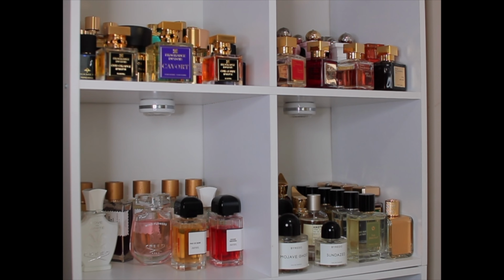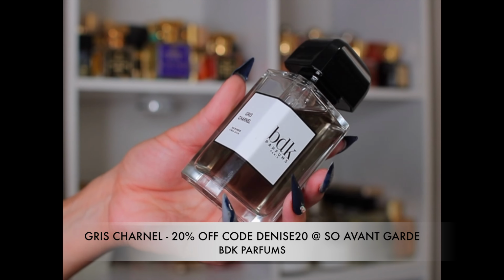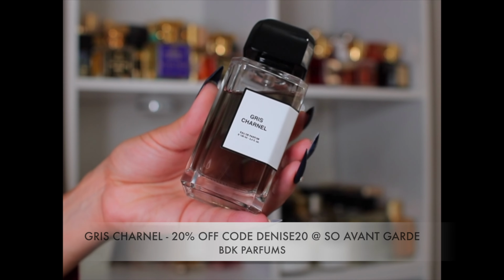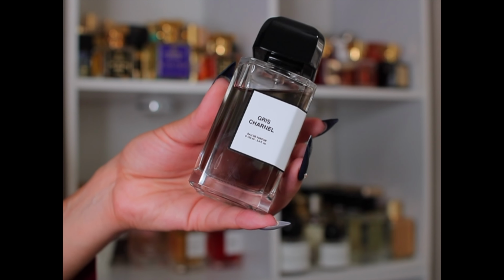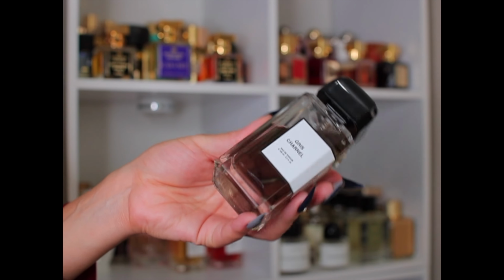Now for my 2 favorite BDKs in my collection. Gris Charnel. Now y'all know this had to be in here. It was always super hyped, and I just had to see what the tea was. Yeah, this is so good. I see what the hype is about.